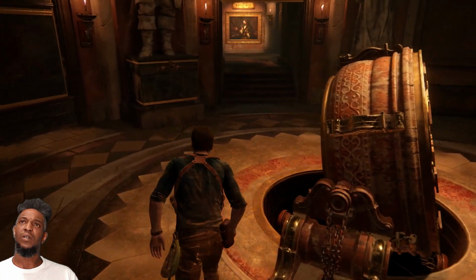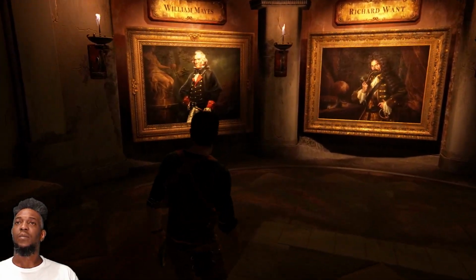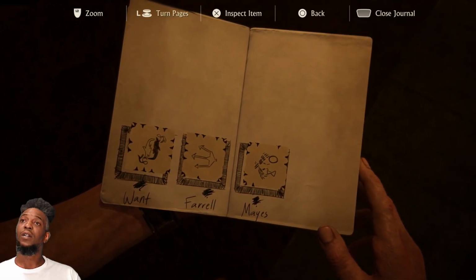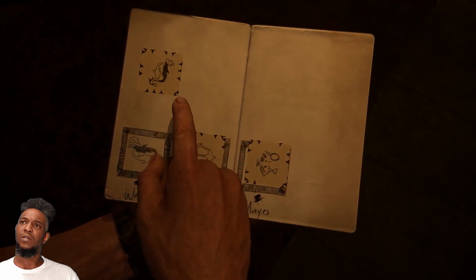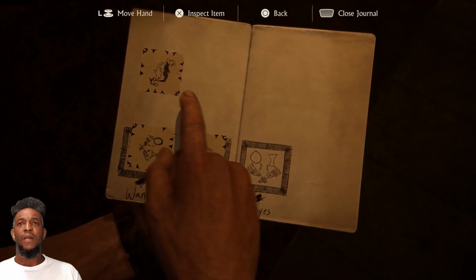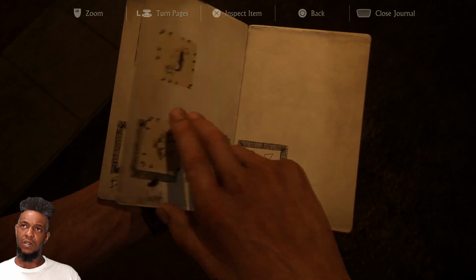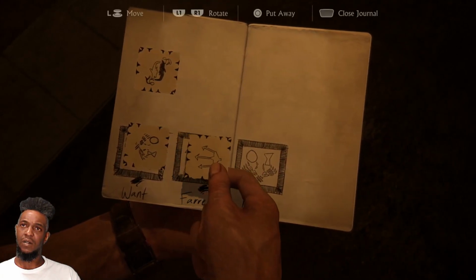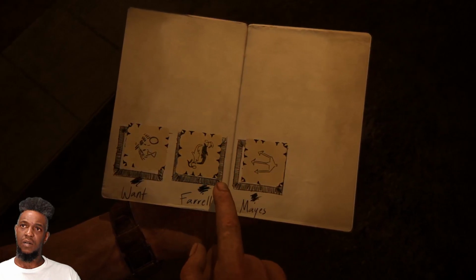Got that one. This one. But that ain't doing nothing for me either, though. Oh, they about to have me stuck, boy. Maze is first? Is we putting maze first? Furrow is running. Where's Furrow? Furrow last. Are we doing it like that? Can't be. And then gotta put it in order.